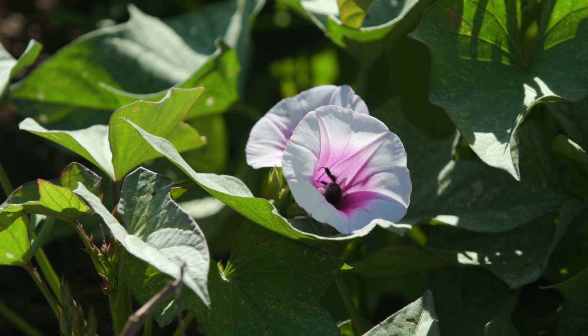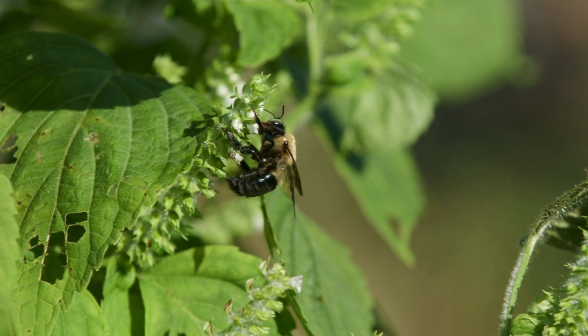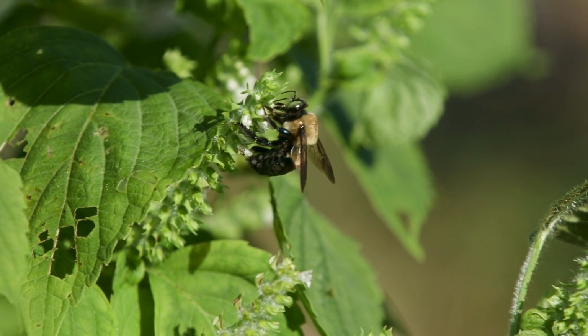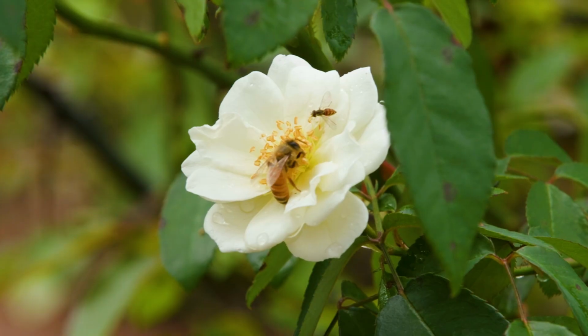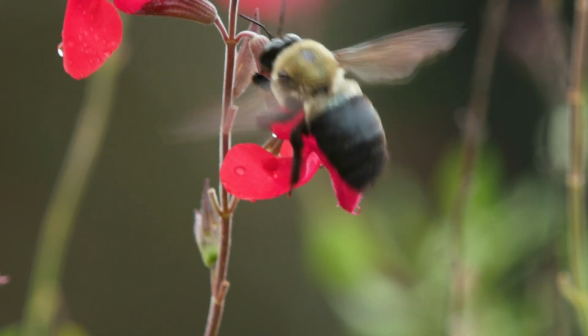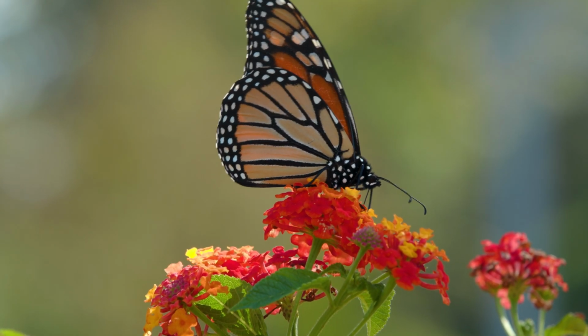Bees are the most common and abundant pollinators. We have over 3,500 native species of bees in North America, as well as the European honeybee. Numerous other insects are common pollinators that visit flowers, mainly for nectar. Each one serves a specific purpose.